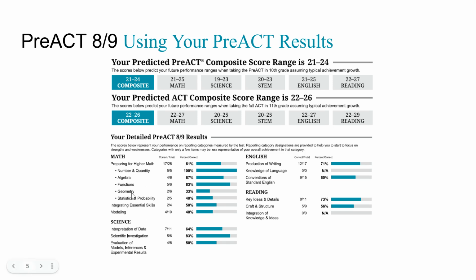One thing that I spoke to the kids about is if you are not in a geometry class, if you're in algebra this year, then your geometry will probably be lower. If you are in a geometry class, it'll be higher. So it's depending on what math class that you take. You could be lower, you could be high.